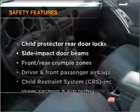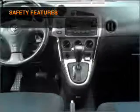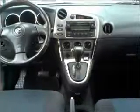If safety is a high priority, rest assured knowing that these top safety components are included. Passenger airbag, daytime running lights.